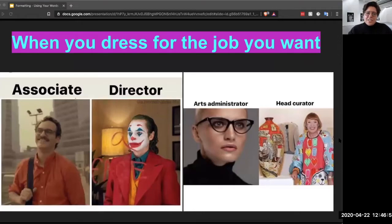So, you know, I think that dressing for the job you want is less of a thing, but it's still kind of a thing. And if you like to dress well or dress interestingly, that can be part of what you're looking for in a job, is the freedom of expression through your clothing options. And the art world definitely provides many of those opportunities.